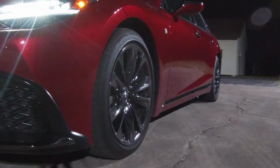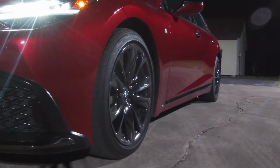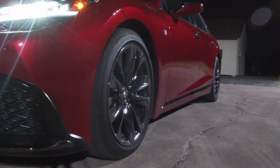I mean, I'm doing 50 miles an hour. I'm sitting in comfort mode after that crazy acceleration run, and it just softens right down. It lets the air suspension soak up the bumps. Even though this one's got the F Sport tuned version in it, it's not any firmer than the standard LS. It feels like I'm sitting on a memory foam pillow. It just barely soaks up the bumps.